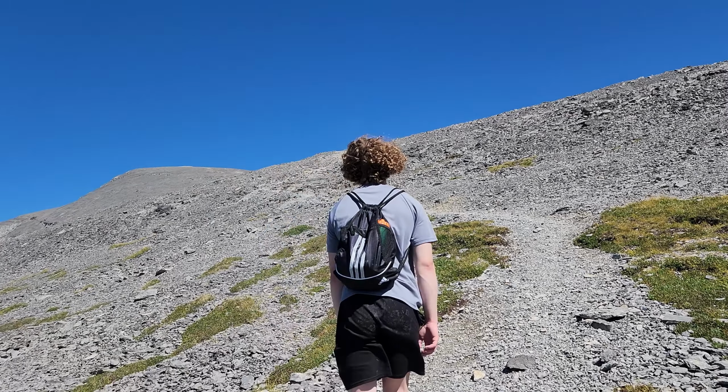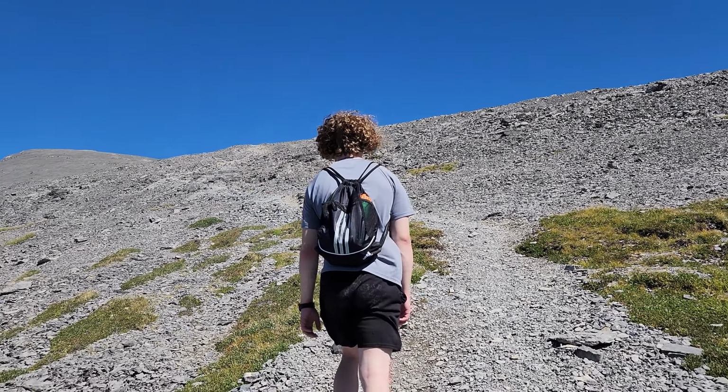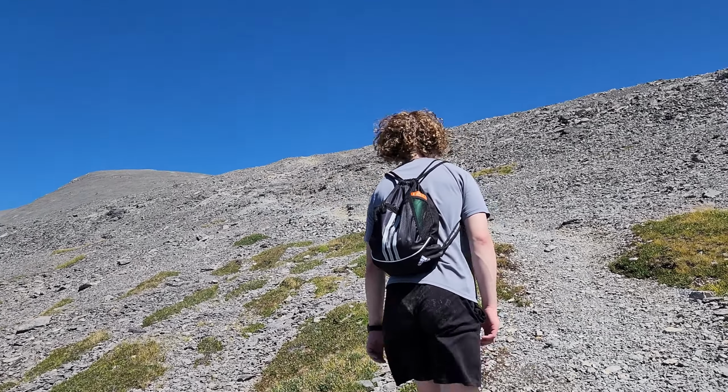About cresting the summit. Probably 300, 400 meters to go. This gravelly section goes on for a really long time. I thought we were closer than we were. It's been like at least 30 minutes, I think, and we're still walking up.